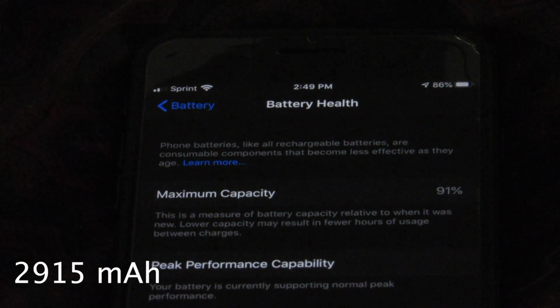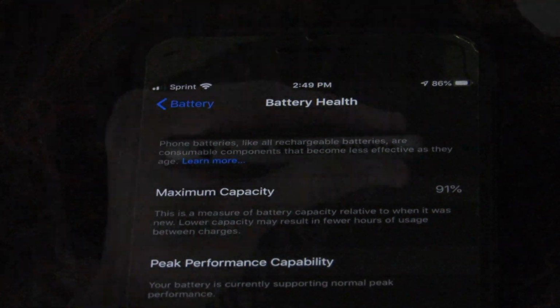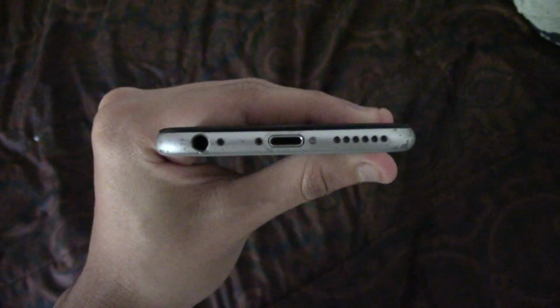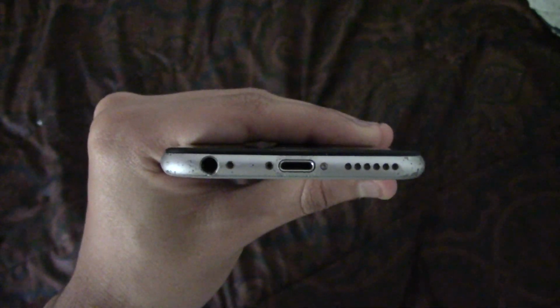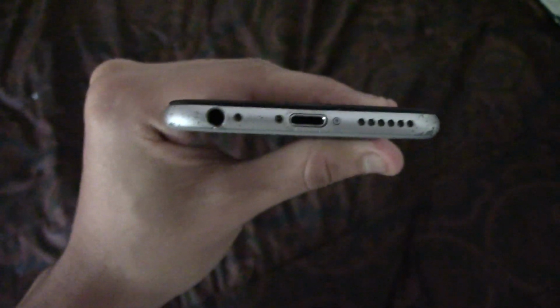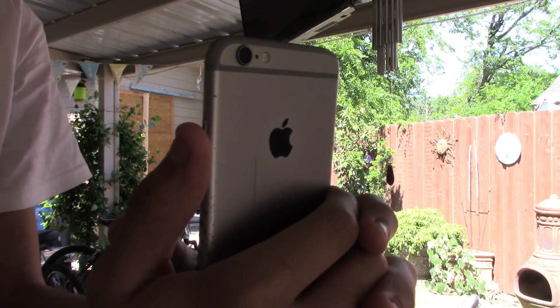So, again, it may not be that good just because the phones are old. But honestly, if you have a brand new battery, then maybe they're going to be fine for you. Otherwise, you may as well get the battery replaced or just buy a new iPhone altogether. At the bottom of the phone, we have the Lightning port and speakers, which don't sound good in comparison to my 8. They sound awful, but at least it has a headphone jack, so I guess that's a worthy trade-off.